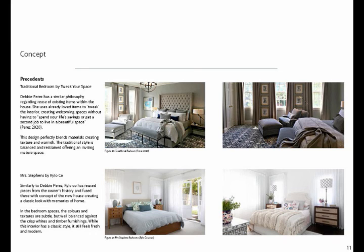To support my concept, I've researched precedents. Both of the designers behind these projects used the client's own existing belongings as a base to inform the final design. The traditional bedroom by Tweak Your Space is quite classic and relies on patterns rather than colour to create variety in the space. While I feel that this space is a little busy for my liking, I do like that the textures and fabrics clearly convey luxury, warmth and comfort.